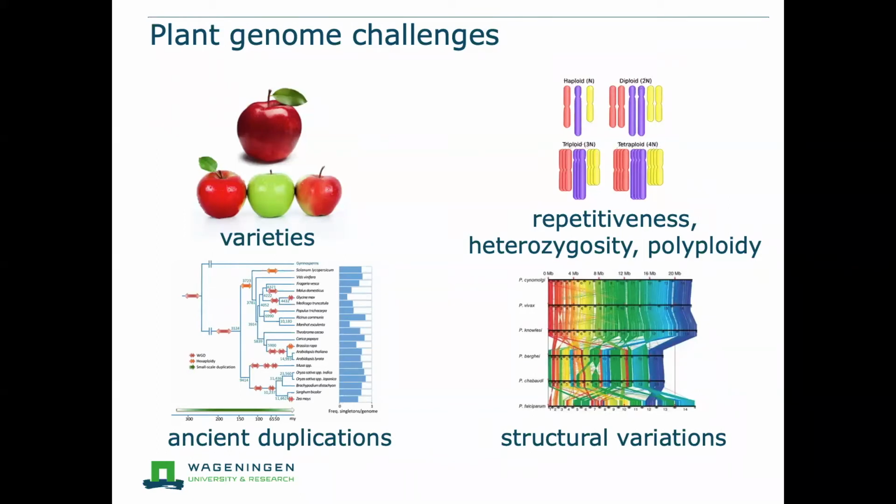And there's lots of varieties that people want to work with that actually differ quite a lot in their genome. Often also based on ancient genome duplications. So even in species with just a single genome or a diploid genome, we still find remnants of ancient duplications, which make life a bit harder.